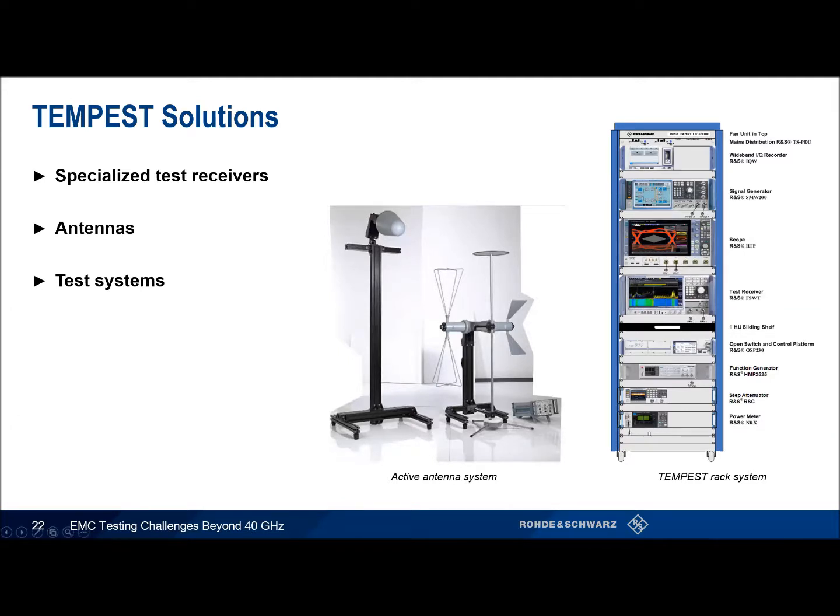I mentioned the DSS measurement on the last slide, to make sure that you have enough dynamic range to perform the measurement. That requires quite a few different pieces of equipment aside from just a receiver and an antenna. There are customized solutions out there that make this much easier to have everything in one place where you need it, and certainly software to power it.